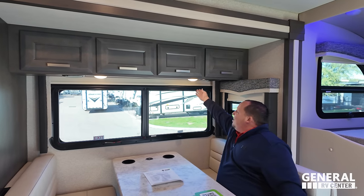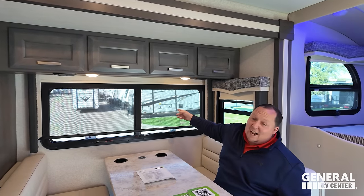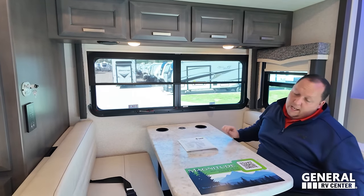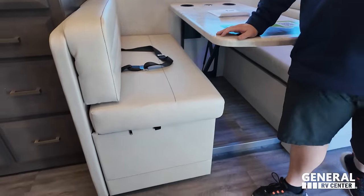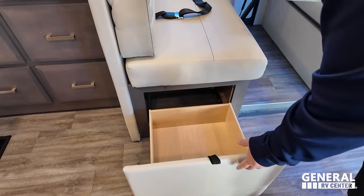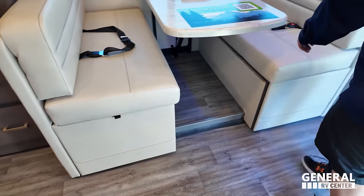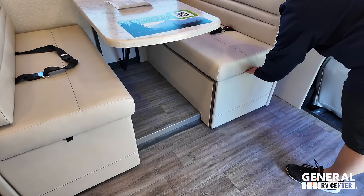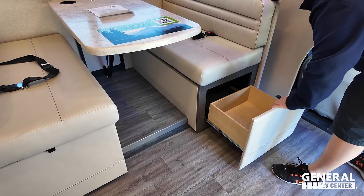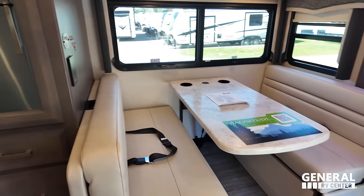Not only that, you are going to have daytime blinds and privacy blinds throughout. And storage to top it all off. A little bit of storage. On the other side as well, I think. No, maybe not. There is a car seat tether right there.